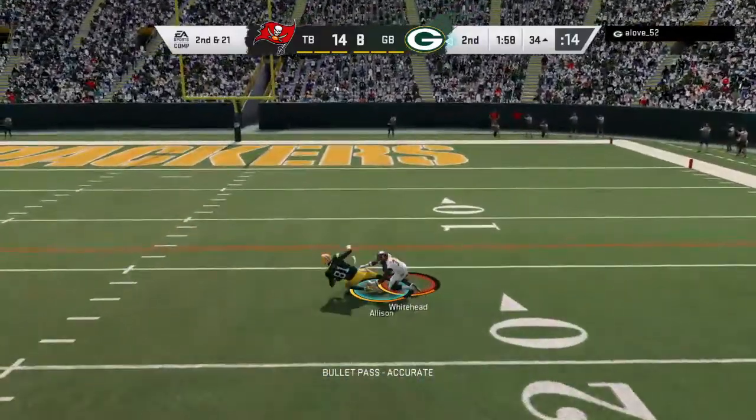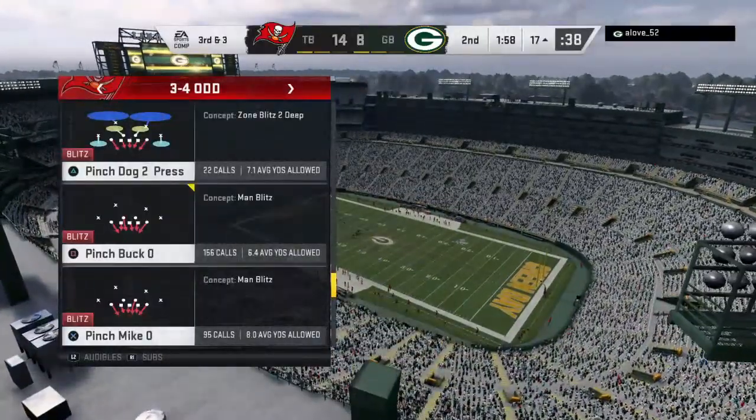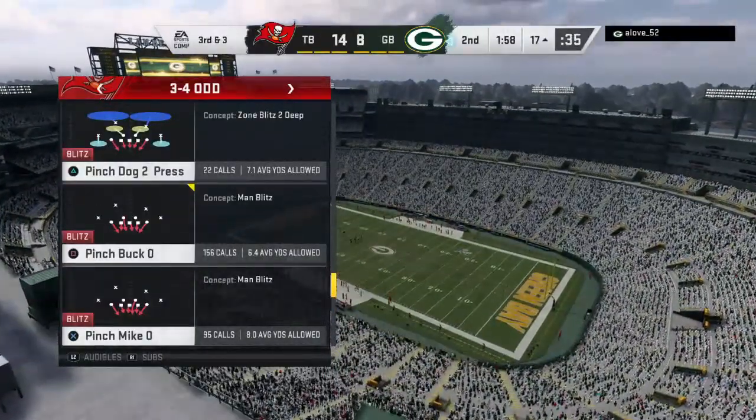Here's Rodgers to throw. Open here is Allison. That's complete. And he'll get it down this time to the 17.